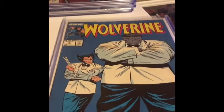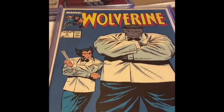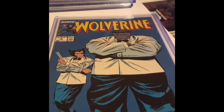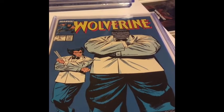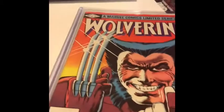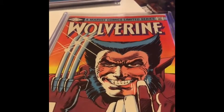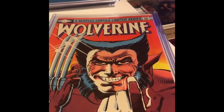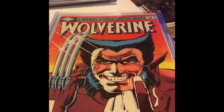Here's my Hulk number 8. This is my picture. I love Mr. Fix. I love the Gray Hulk. I love Patch. I love this cover. One of his iconic covers. It's great. Here is my Wolverine number 1 Frank Miller miniseries. Another iconic cover. It's a great issue. Great story.